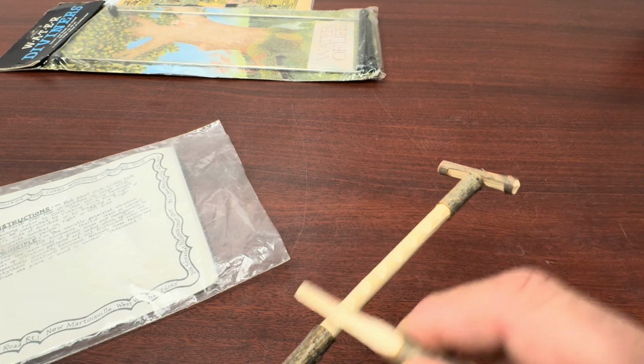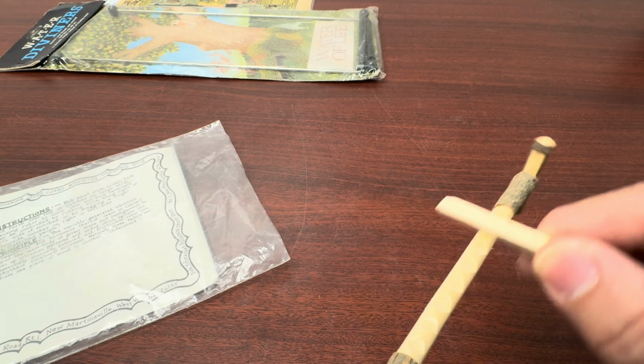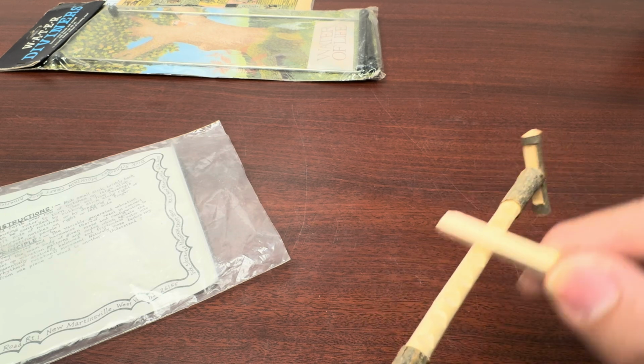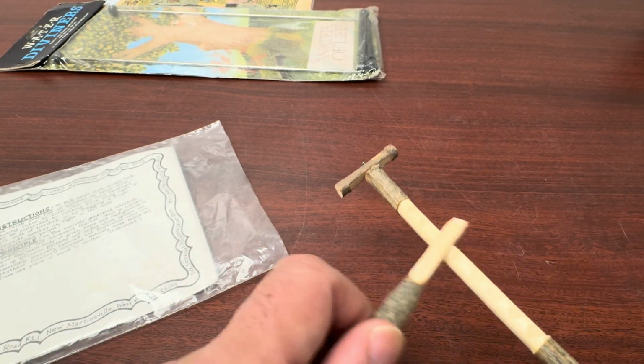Hold on, let me see. I'm going to try to achieve that thing right here. Okay, you see how it turns? Just by going like this. And if you want to do the opposite, you go to the opposite side, change hands, and it will go the other way. But it's a toy, it's kind of interesting.